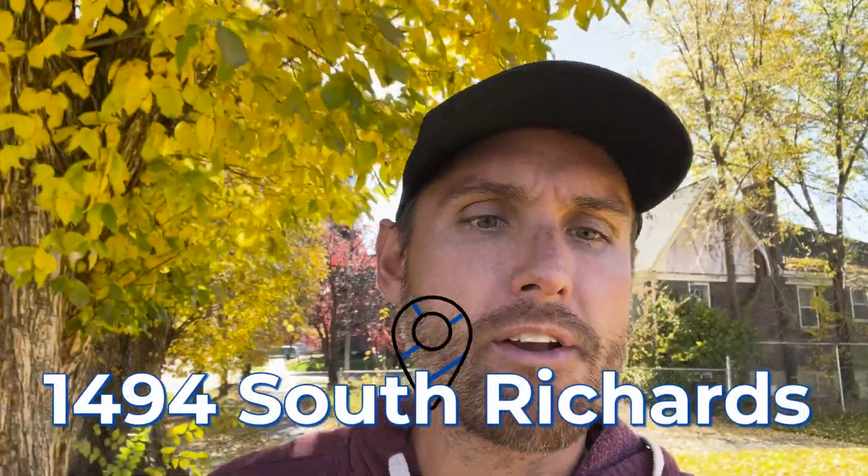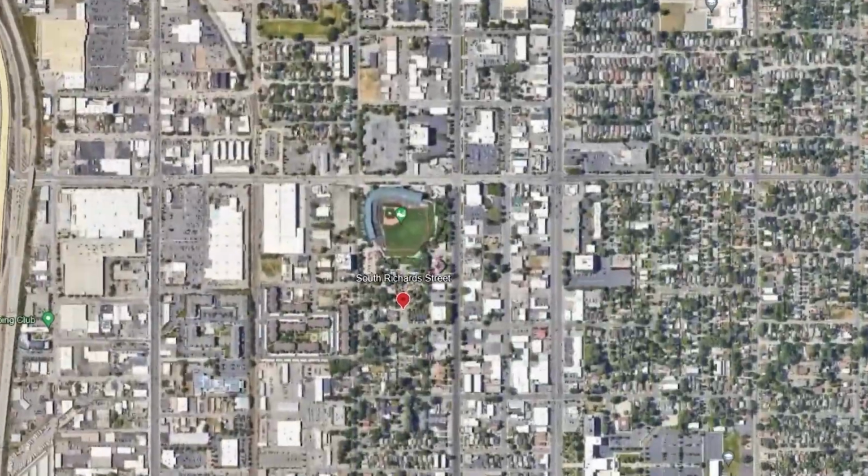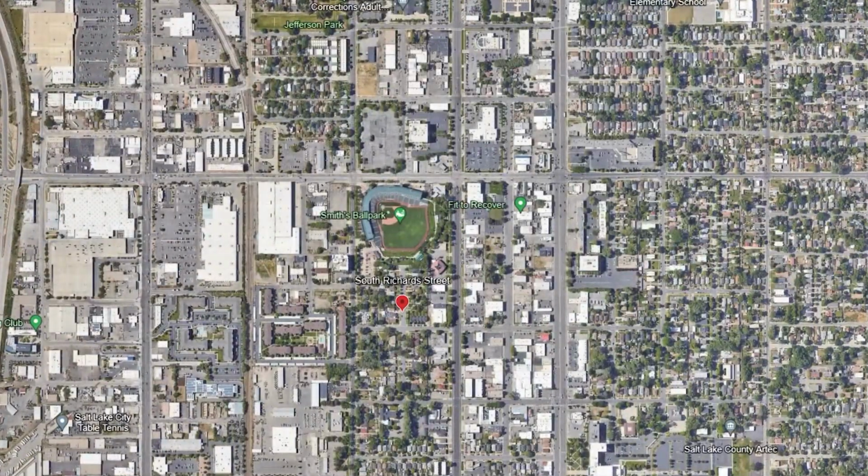Welcome back. We're at the third house now. We are at 1494 South Richard Street. So that's about 1400 South, 40 West. So we're just on the other side of State Street and Main Street. You can see the house there behind me. This looks like a recent remodel from the photos.